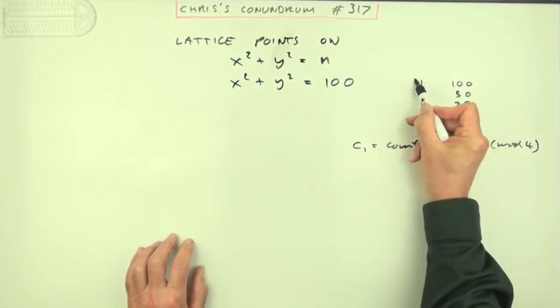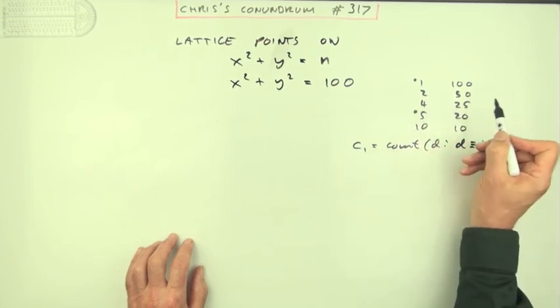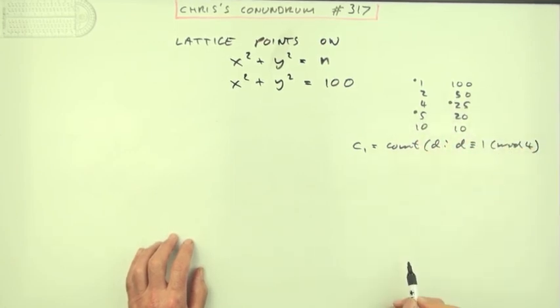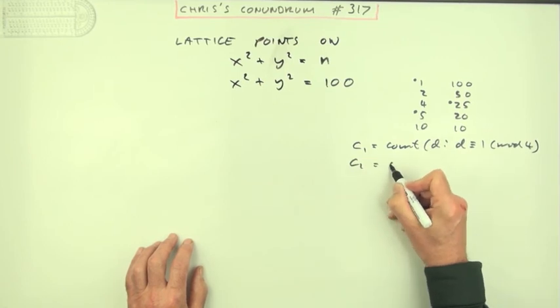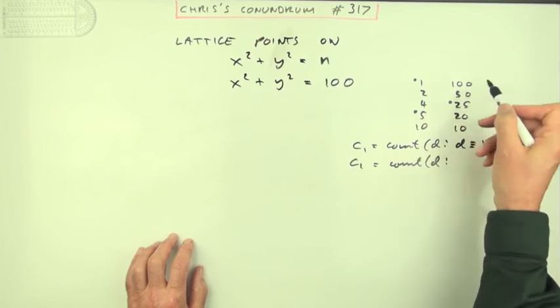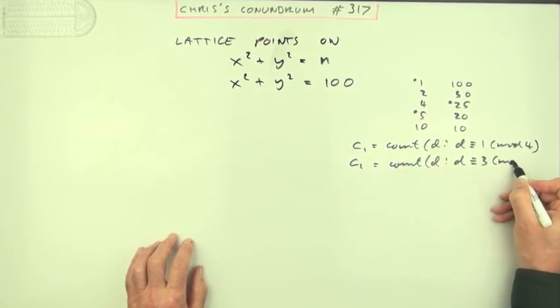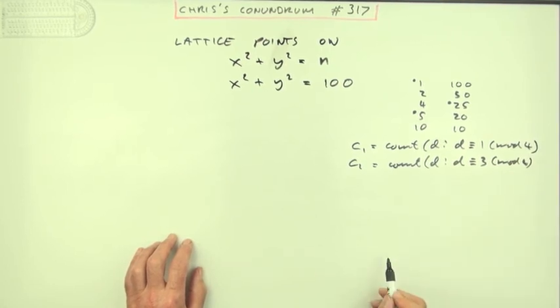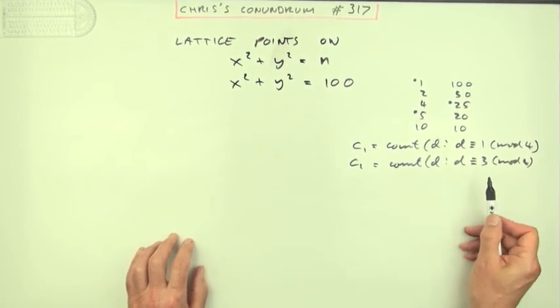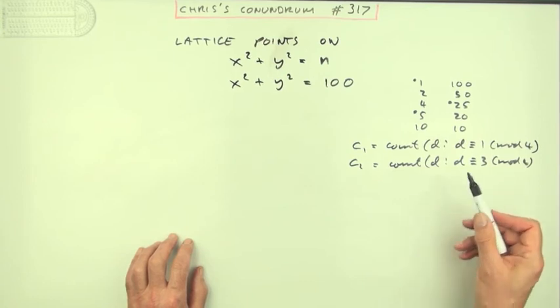So dividing by 4, that one does. That's remainder 1. That's remainder 1. 24. And that's remainder 1. C2 is count all the divisors, including the 1 and the 100, such that it's congruent to 3 mod 4. So you're counting up all the 4k plus 3 factors, if you like. Well, which ones have got a remainder of 3 amongst them?